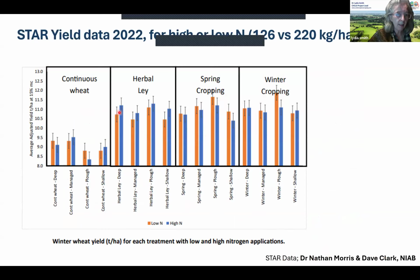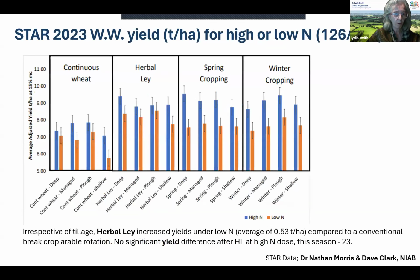So the herbal Ley, and bearing in mind that this, as I said, is a very heavy, I can't stress how heavy this is, it's a really heavy, dense soil. And so when we went back into Ley at low nitrogen, which is orange, or high nitrogen, which is blue, I was very pleasantly surprised that the Ley did brilliantly in comparison to the spring cropping and the winter cropping. So this is the wheat going through after that Ley. So that was our first year back from the Ley.